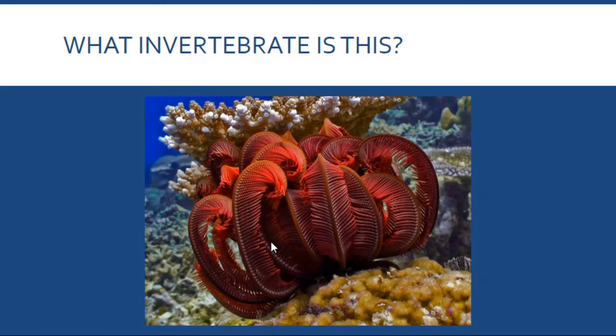Here we've got something with those feathery tentacles or arms, whatever you want to call them, and we can see they're quite curled in. Having a look over here, I can actually see the little gripping structure that these guys have. So this one is a feather star. This is not a tube worm, so it's not a feather duster worm, it is a feather star.